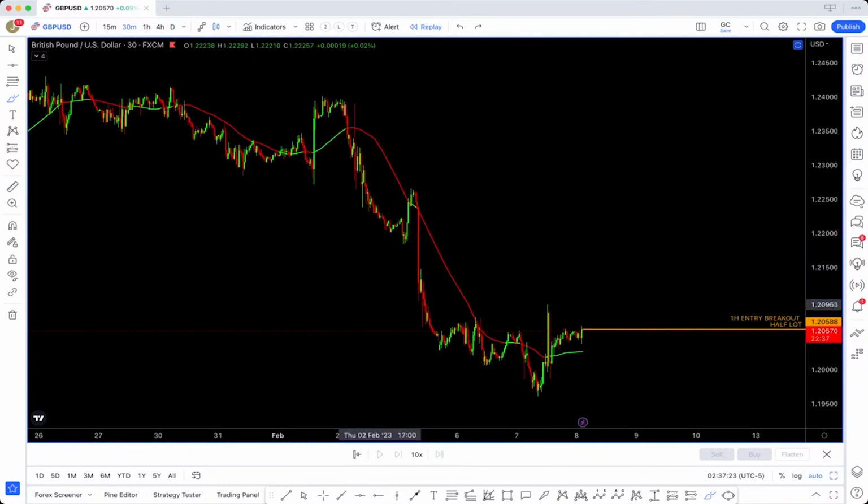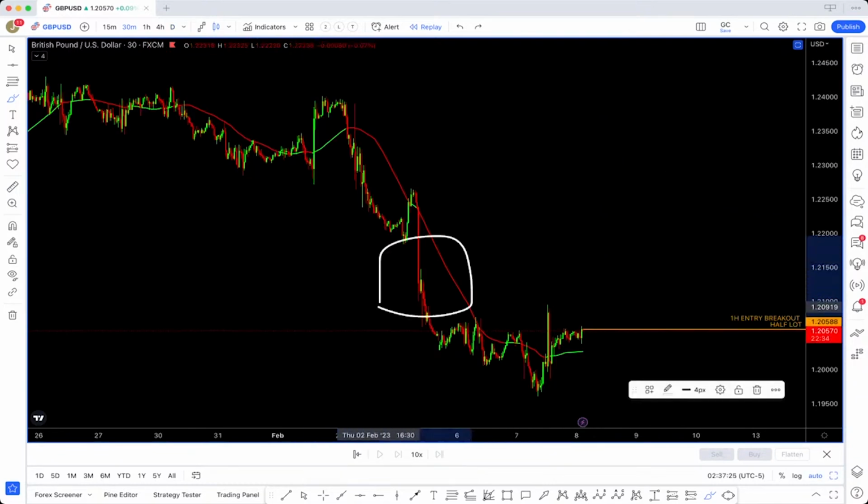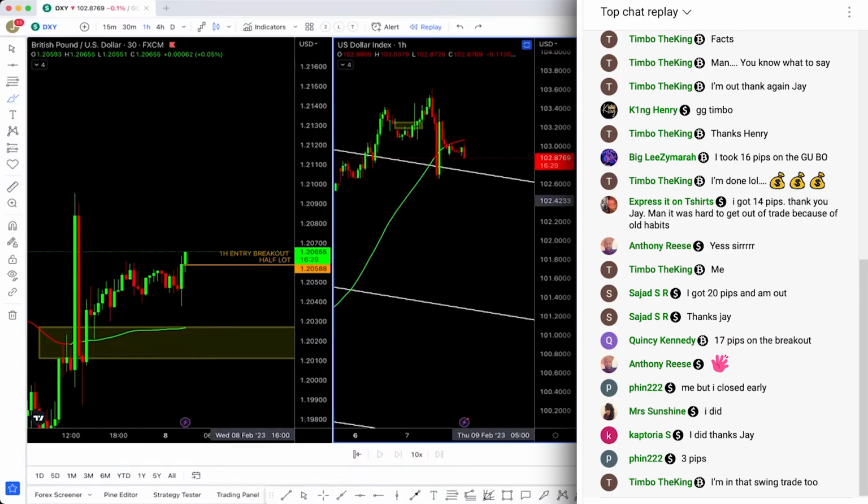I do like this big open area though. That's really nice. Because when it does start moving up, nothing is stopping it from getting up here. There's nothing stopping it.